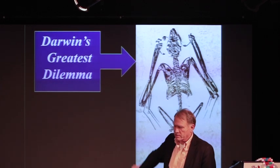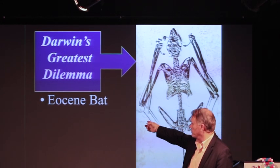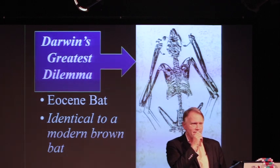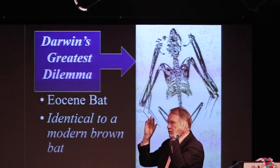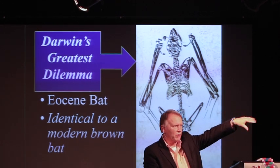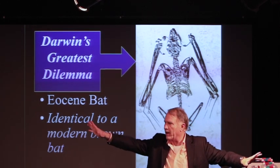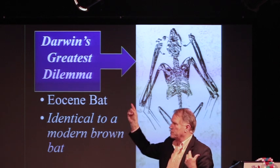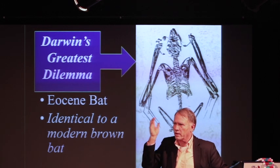But this is the earliest bat fossil. After they discovered it in the Eocene era, 50 million years back, that's the dating on it, they were astonished to see that it is identical to a modern brown bat. Now, wait a minute. So you're saying this bat is very ancient. It's probably the first complete bat fossil. Yeah, that's right. And yet you're saying that we could look outside and see a common brown bat, eastern United States, flying around, and its bone pattern would be identical to this bat. Yeah, that's right. Wait a minute. You said that this is an evolutionary process where things are changing gradually, and yet this bat is the first bat. That's right. You see the problem? The first bat looks like a modern bat.